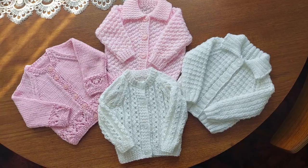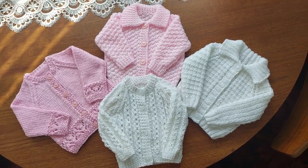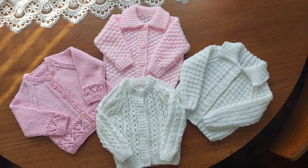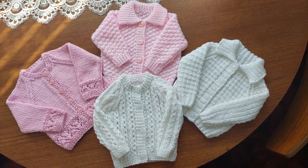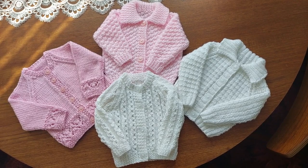And I have just a little video here to show you the four cardigans. I did this morning because I wanted it packed up and ready to take over to the post office. So I'll just stop this video for a few seconds. Well, that's the four cardigans, all finished, sorted, ready to pack up and send to Helen.